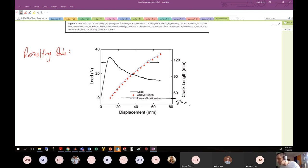All right, so what happened in this particular sample is it's being loaded, and then once it gets to this point up here, it begins to fail. And so we see it's kind of moving down this particular pathway, and it has stable growth. Okay, so it doesn't have the stick-slip behavior, it has stable growth.